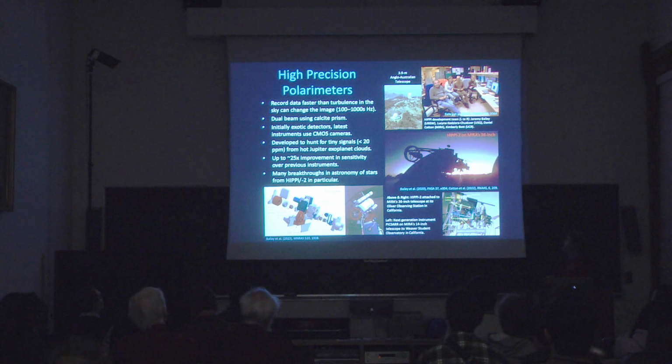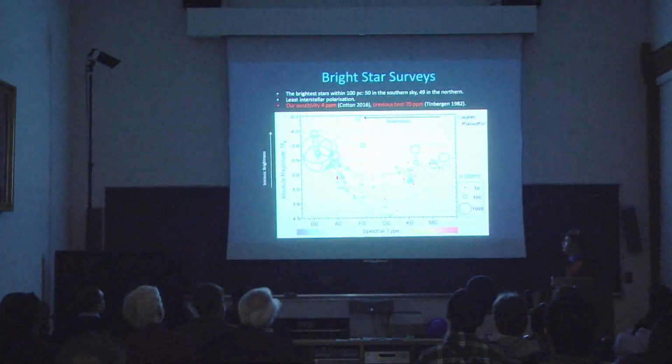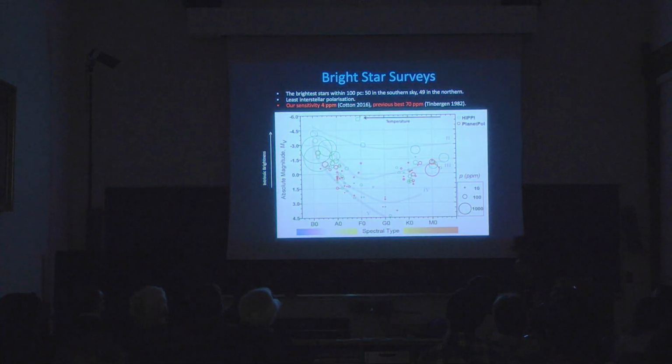Okay, so these instruments were originally built to measure exoplanet polarization. No detections yet. We are very close. So maybe if I give this talk in a year, we'll be talking about the first detection of the clouds around an exoplanet with polarization, but not yet. However, we have made a lot of great discoveries about stars. And I'm going to be telling you more about some of those right now, so don't go away.